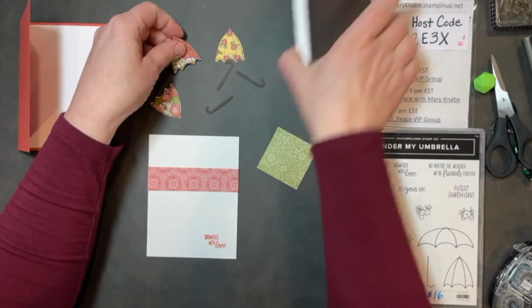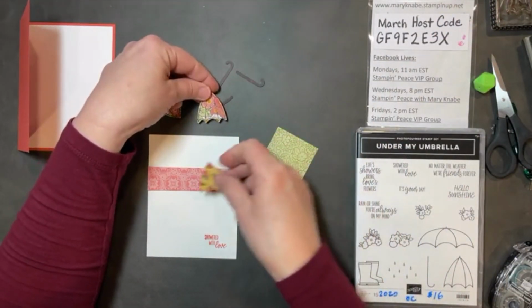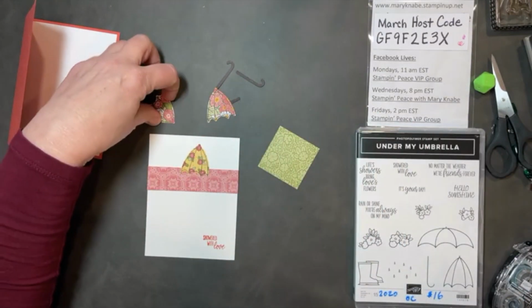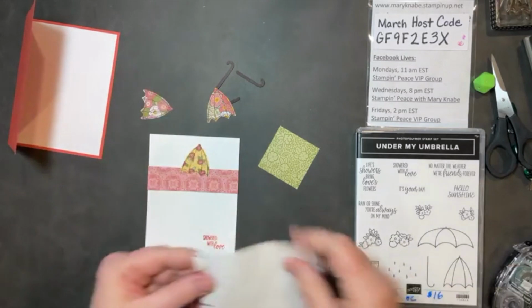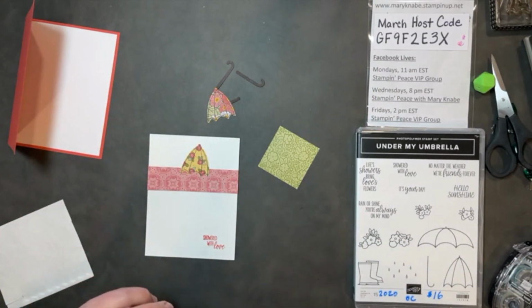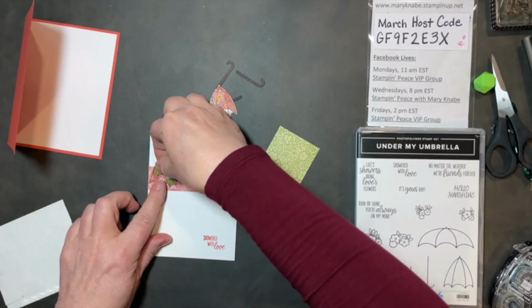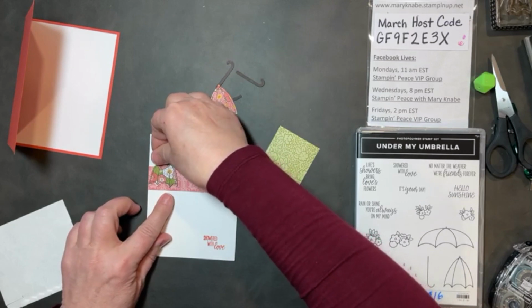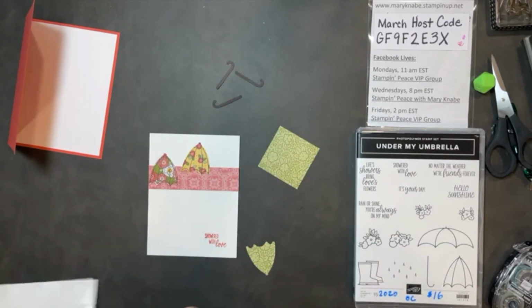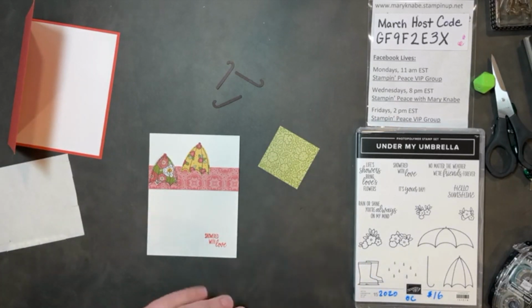Now I'm going to add my umbrella tops. And since these two prints are very similar, I'm going to put the yellow one in the middle. And I am going to put all of these up on dimensionals. They're going to overlap most of that DSP strip, and the ones on the left and right I'm pretty much putting at the edge of that DSP.